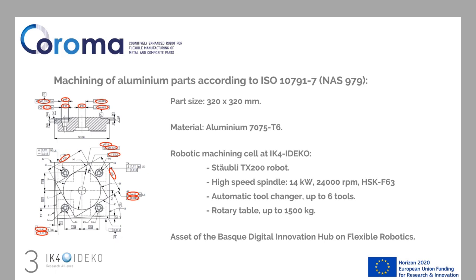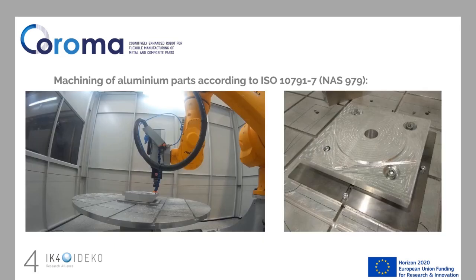The cutting conditions, axial and radial depth of cut, spindle speed, and tool feed, among others, were adjusted as required by the standard. The machining was performed at IDECO's Research Center Robotic Machining Cell, which is formed by a Staubli TX200 robot, a high spindle speed, automatic tool changer, and rotary table. Indeed, this robot is part of the Basque Digital Innovation Hub on Flexible Robotics and is available for companies to perform research activities on it. These figures show the machining process and the final machined part. In the following video, we will see how the machining was performed in accelerated time.